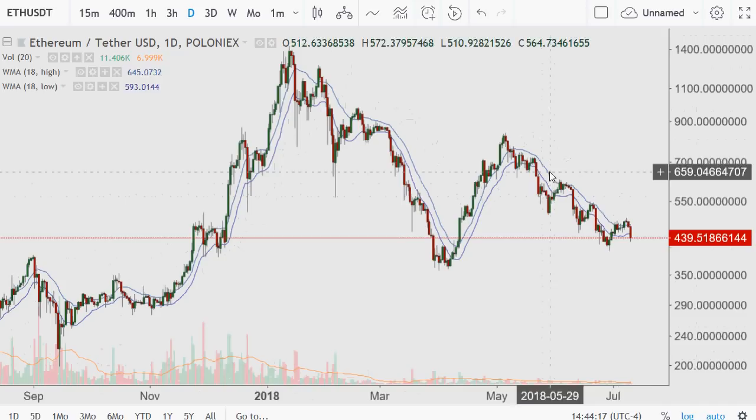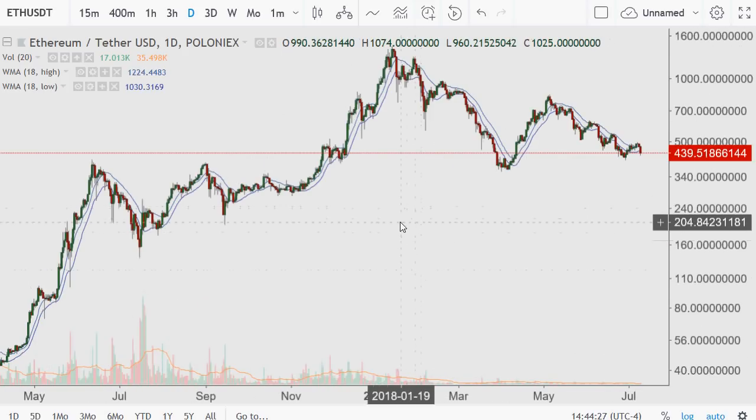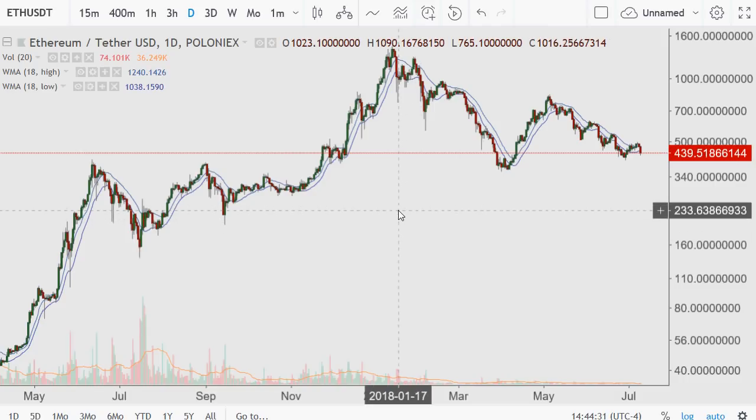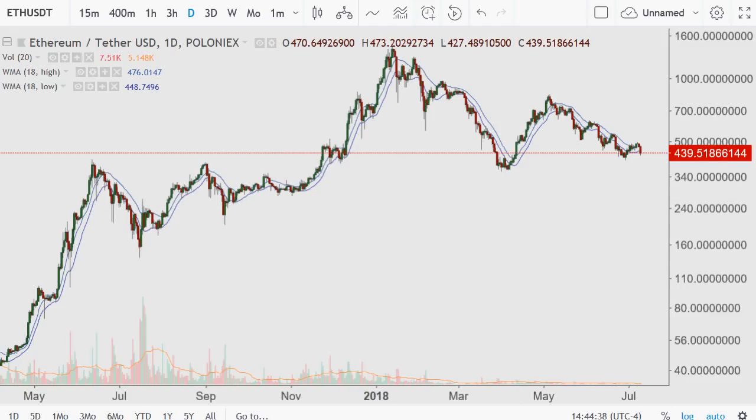And of course that would be decent price lower, and I would even guess conservatively 360 would be the most conservative low I would look to if it breaks down from here. But realistically, maybe even coming closer to the low 200s, mid 200s, like 230, 250 is a more realistic level for where it would move down towards.